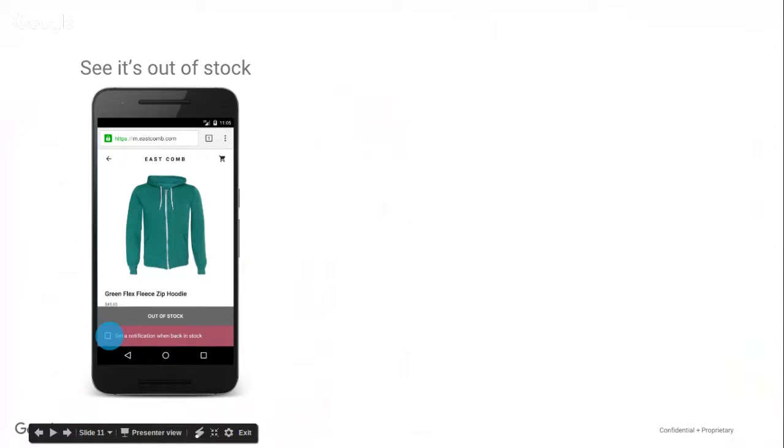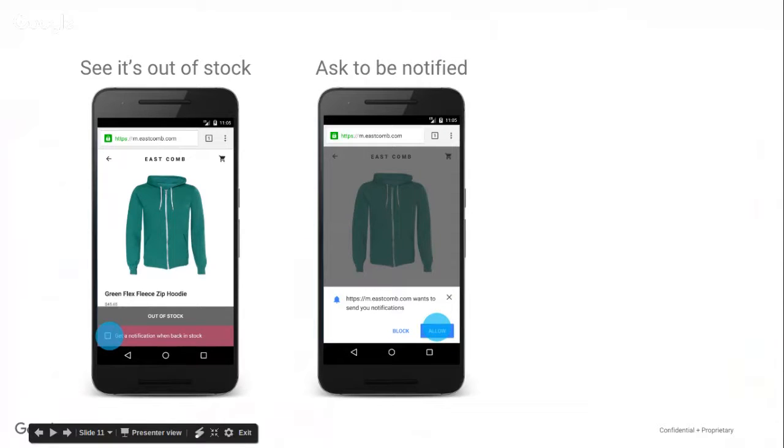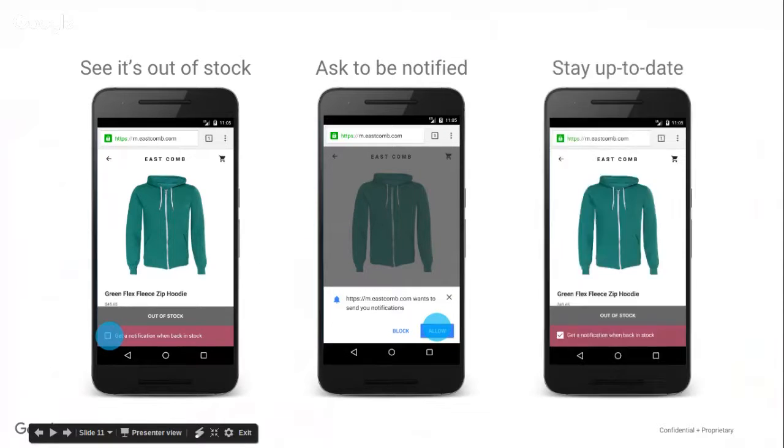As he is heading out of the building, he sees an option that he likes. So he clicks on it, the item page loads insanely fast, but the item is out of stock. Brett sees that there's an option to be notified when the item is back in stock, so he clicks that and a permission request appears asking if he wants to be notified when it's in stock. He clicks allow just as he's heading down the stairs to the train.